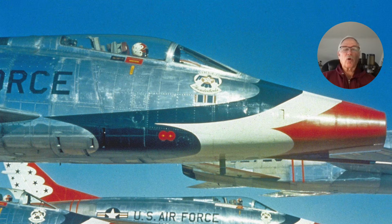Now, when I was a kid growing up in Iowa City, I thought the F-100s were an absolutely beautiful aircraft. They were the first of the Century series, the first supersonic fighters in the Air Force inventory, and just a beautifully impressive aircraft. And they could be loud.